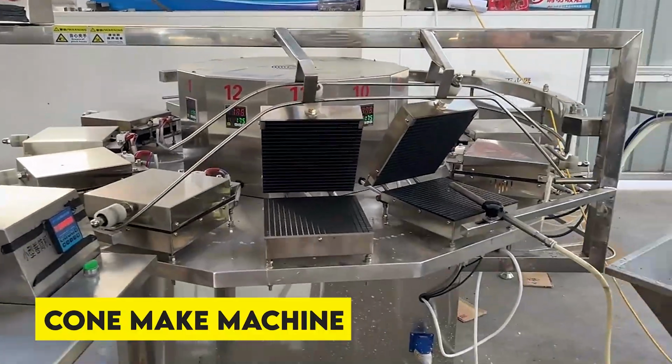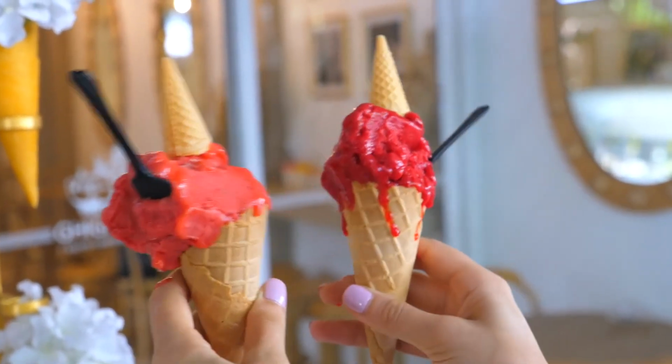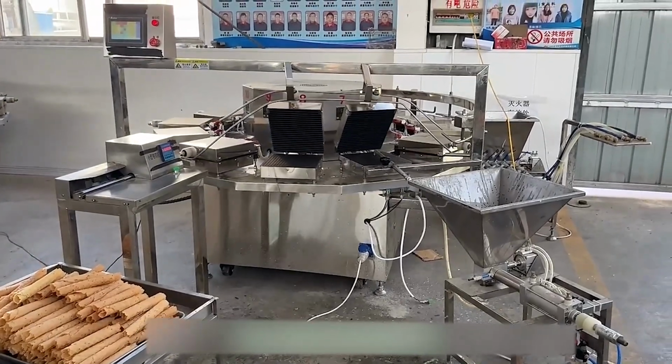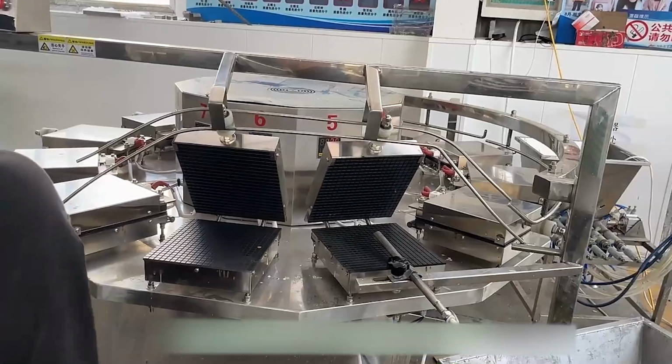Cone make machine. Step into the evergreen world of desserts with the cone make machine. A hot selling business tool for anyone wanting to tap into the ice cream industry. This compact machine efficiently creates crisp, golden ice cream cones, waffle cones, and other snack-style shells from batter with near zero waste. Here's how it works.